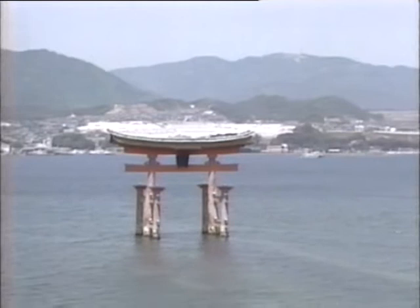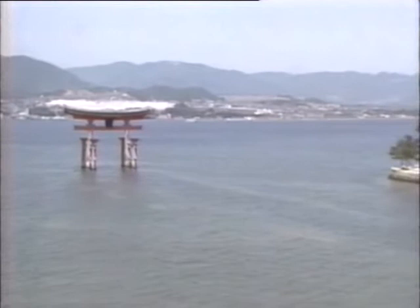An island floats in the calm waters of the Seto Inland Sea in the western part of Japan. On its shore is the Itsukushima Shrine, a fine example of traditional Japanese religious architecture.